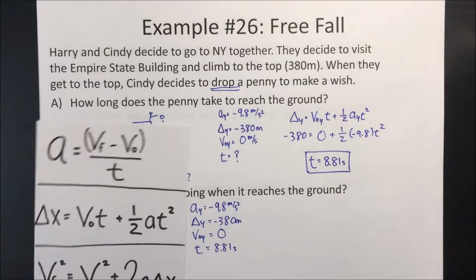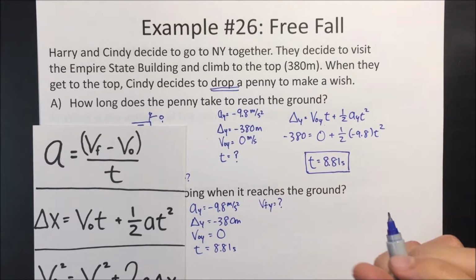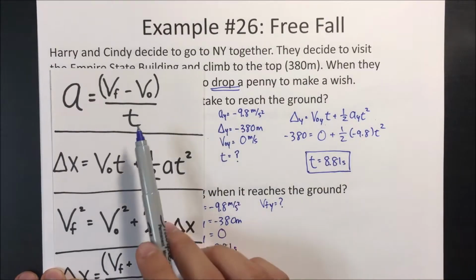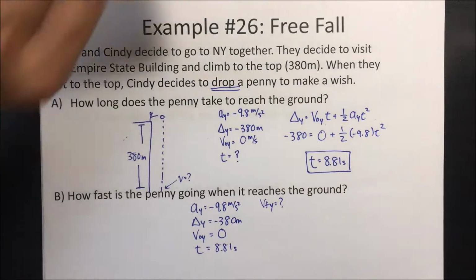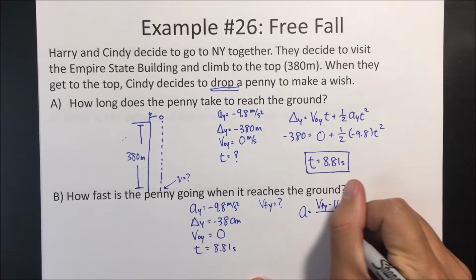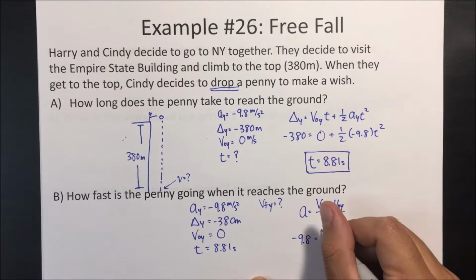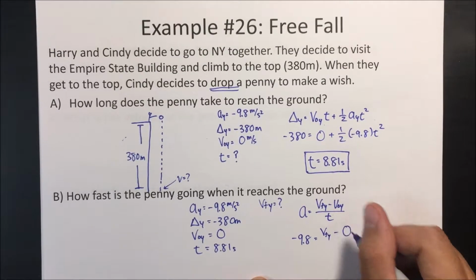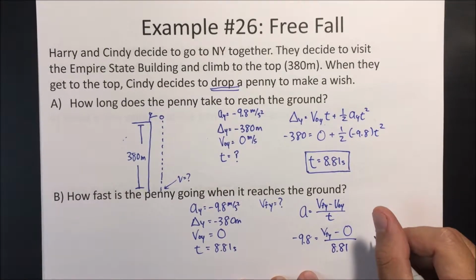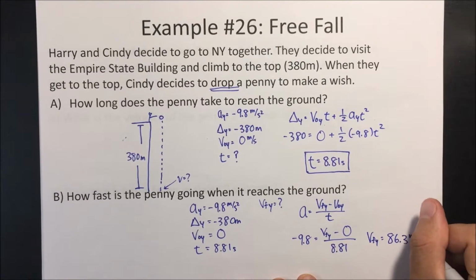So we're going to look at our formula sheet, and we actually have some choices now. Sorry. And we're looking for what the velocity final is. We could either use this one here, or we could use this one here. And this one's simpler, so I'm just going to use that one. So acceleration is equal to v final y minus v initial y over t. So acceleration, as we know, negative 9.8. Velocity final, that's what we are looking for. Initial velocity is 0, and the time 8.81 seconds. And what we get is the final velocity right before it hits the ground is 86.3 meters per second.